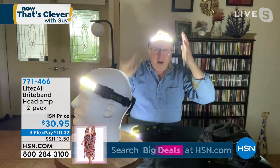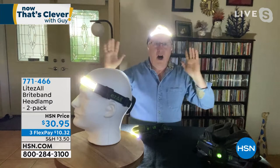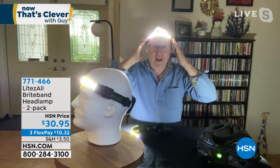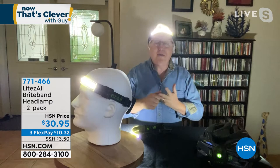So if you're out walking, you can see peripheral vision, folks, 180 degrees, any direction. You can see hands-free. If the power goes out and you're going to the fuse box, pop on the bright band and you're going to be able to see everything that's going on. If you're working underneath the hood of a car, or maybe you're just out walking the dog, you want to see and you want to be seen, okay?